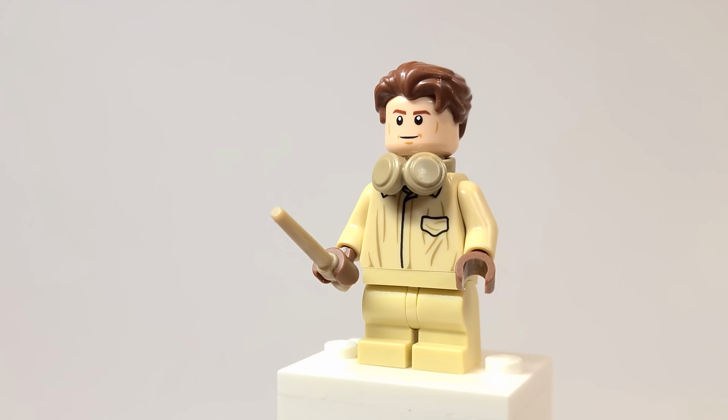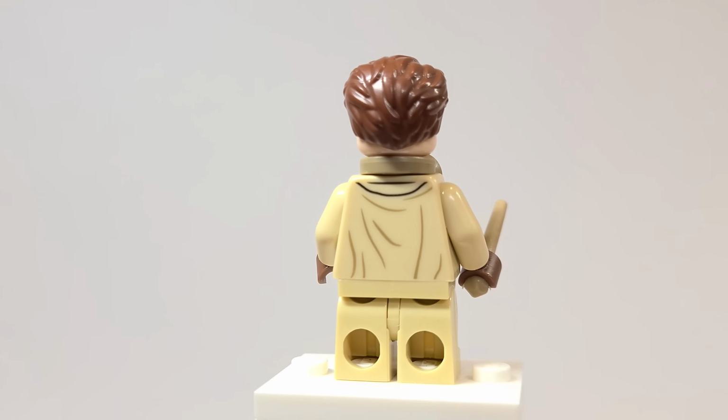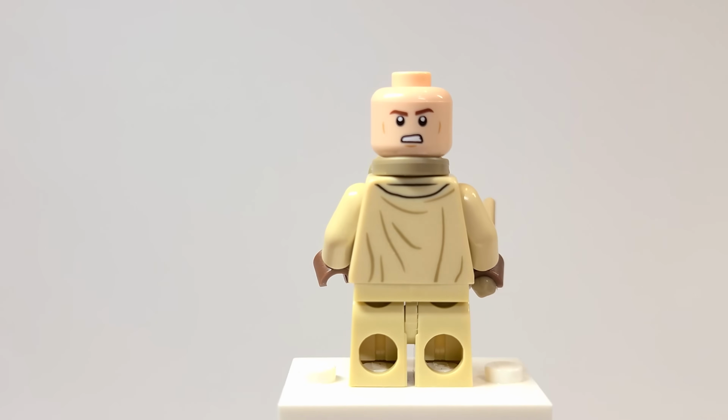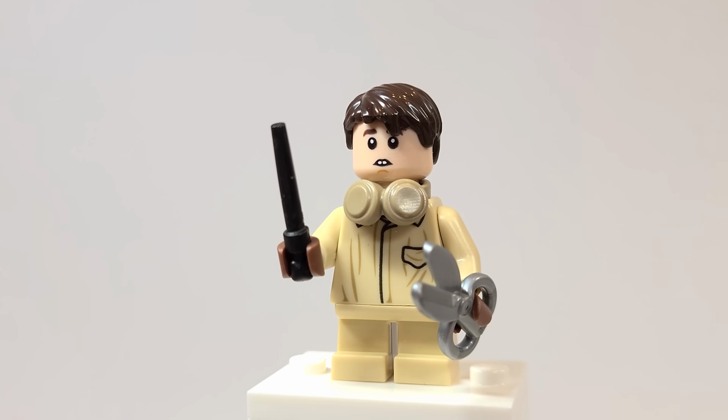And underneath that torso, it's the exact same as Neville, which we will take a look at in a second. But I love the back printing and everything. It's a really solid figure, and he also has this upset expression, I guess because he's not doing too well on his assignment. Here is Neville Longbottom, and I really love this figure.